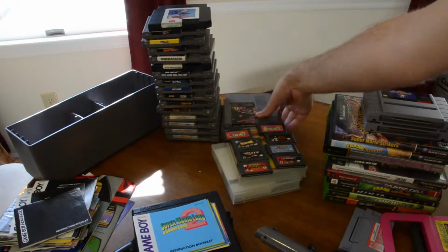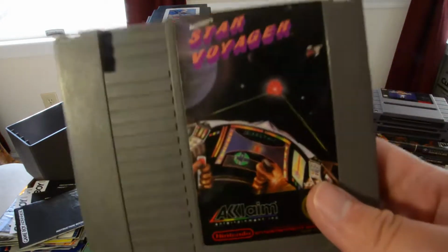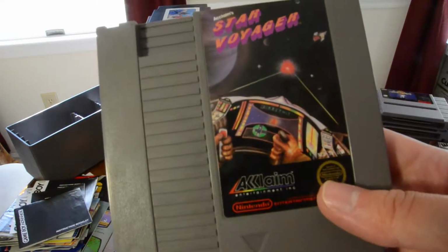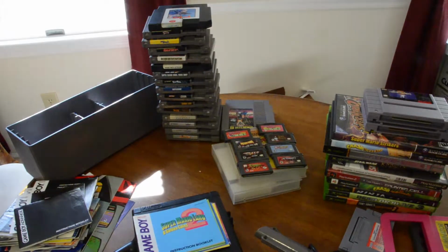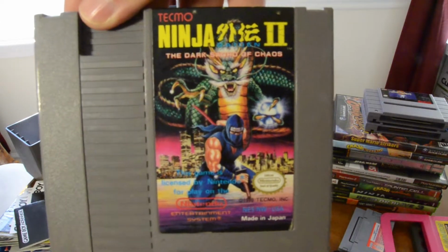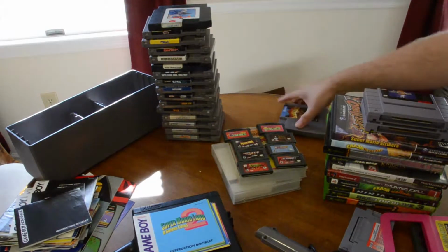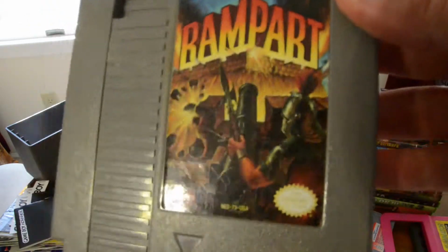I actually don't have many NES games. My NES collection right before this pickup was probably about 20-some games. Star Voyager. I believe this is one I tried, and I had no idea what in the world I was supposed to do. It had no sort of prompt of, hey, go do this or that. Another good series that I've played before but I don't own, Ninja Gaiden 2. Rampart. I hadn't played this one before, but I really enjoyed it.